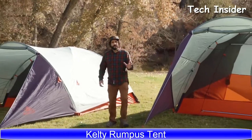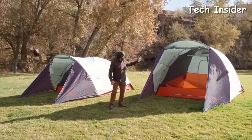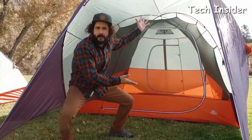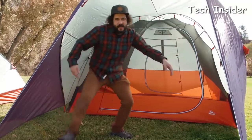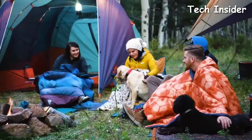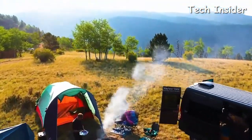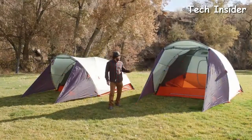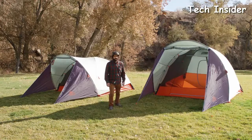Your stuff should never cramp your style. That's why we gave our Rumpus tent a massive rainfly that gives it, you guessed it, a radical Rumpus room ready for any and all of your camping shenanigans. Available in two sizes, 6 and 4, the Rumpus tent is a classic dome tent at its core.